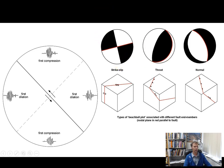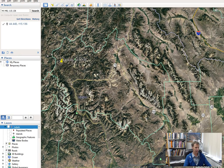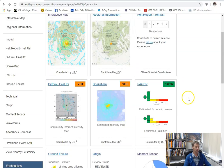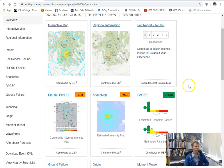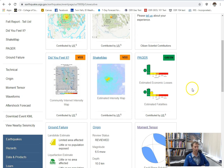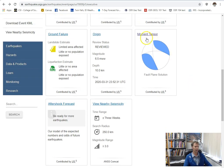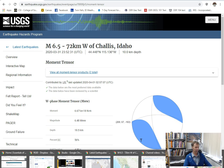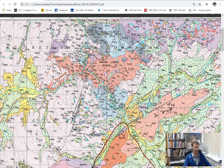So let me show you the one from yesterday and see if this makes any sense. If we go into yesterday's earthquake, there's all sorts of good information here on the USGS website. Some of it you might be able to figure out, some of it's kind of technical, but take a stab at it. Sure enough, it shows this fun little beach ball shape, and notice that this is similar to the one we saw that looked like strike slip. The seismic data is showing us that this earthquake happened either on a north-south trending fault or on an east-west fault.